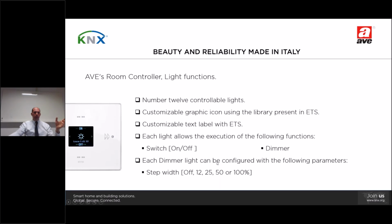And the dimming can be configured with predefined values, 1, 10%, 20%, 50%, or instead of the preset values, I can have continuous regulation of the intensity of the dimmed light from 0 to 100%. I can regulate the ramp time, so the time from 0 to 100% between 2 and 10 seconds. And I can differentiate the function from short press and long press. For example, I can give a short press to switch on and off, and a press and hold to increase or decrease the intensity level of the light.